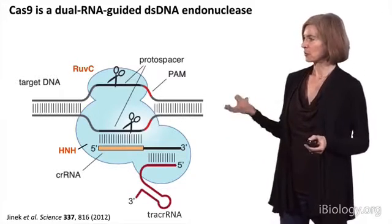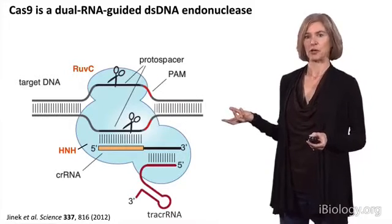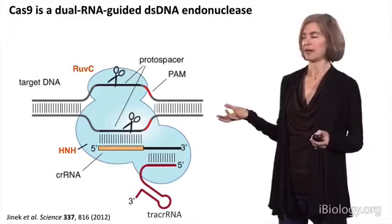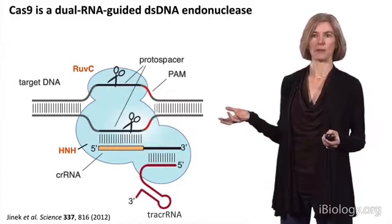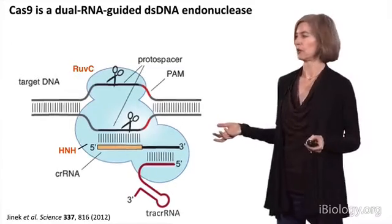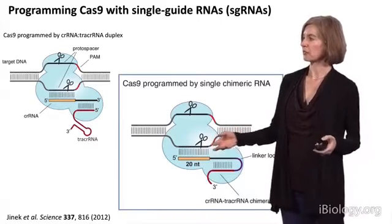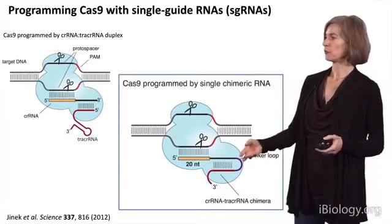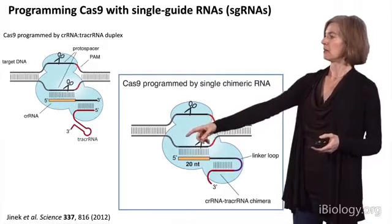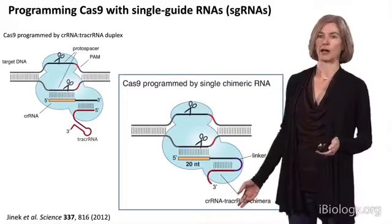And so when we figured this out, we thought, wouldn't it be amazing if we could actually generate a simpler system than nature has done by linking together these two RNA molecules to generate a system that would be a single protein and a single guiding RNA. And so the idea was to basically take these two RNAs that you see on the far side of the slide and then basically link them together to create what we call a single guide RNA.